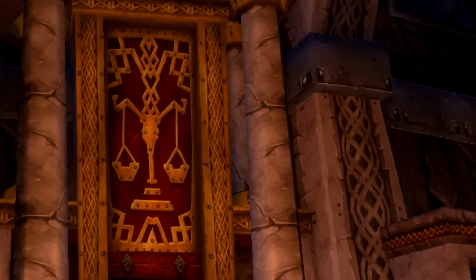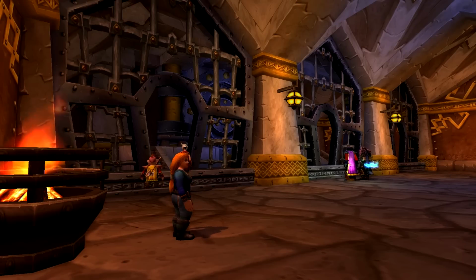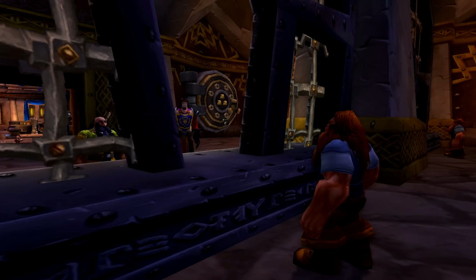Number 7 is the bank in Ironforge, primarily because of the awesome outside. Just look, it's got the giant balancing scale thing, and then the inside's alright, it's just a bunch of bars and stuff, but the outside's cool, so that gives it number 7.